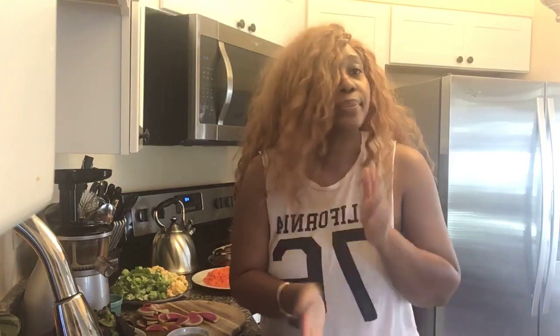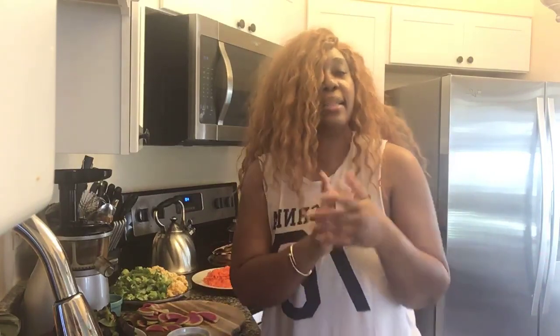Your food should rot. Real foods rot. Remember that, all right? If your food not getting rotten, you're not supposed to be eating it. It's okay to go to the middle aisle. You know, you got to get your rice or your quinoa, things like that.